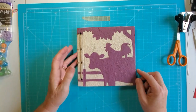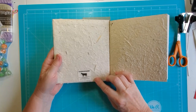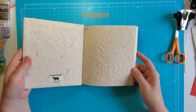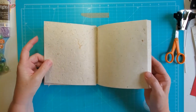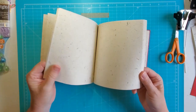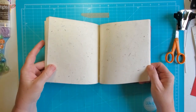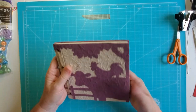I picked this up. It's unique. It is poo paper. It's made from cow poo. I know, you're saying, ew, gross. I also have elephant poo paper. And it's got the best texture. I'm telling you, it really does. It's very, very cool. It's got little fibers in it. And if you're into natural, it's natural.